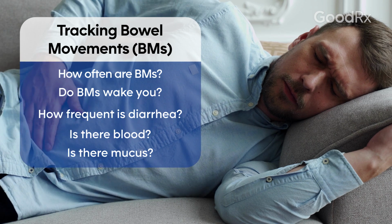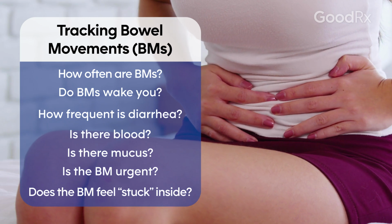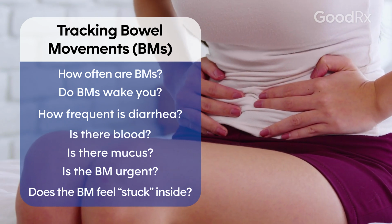And then are you having things like urgency or accidents, or a feeling called tenesmus, which is when you feel like you have to poop in your rectum but nothing is coming out?